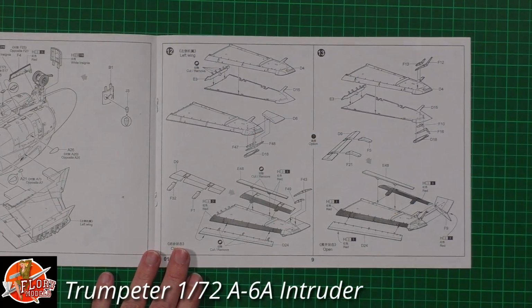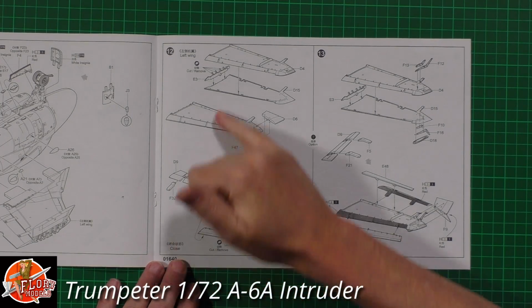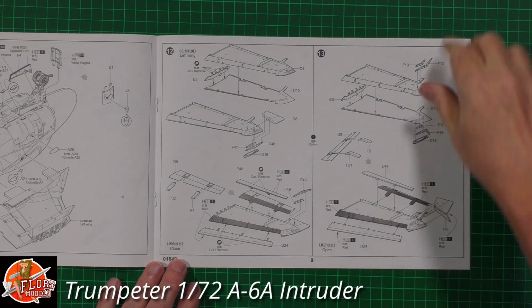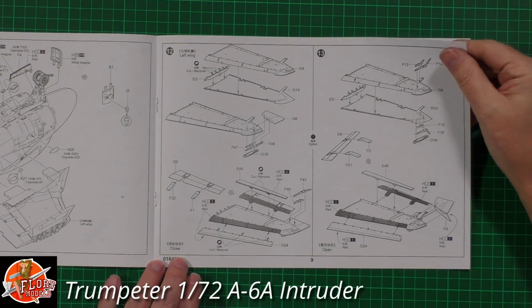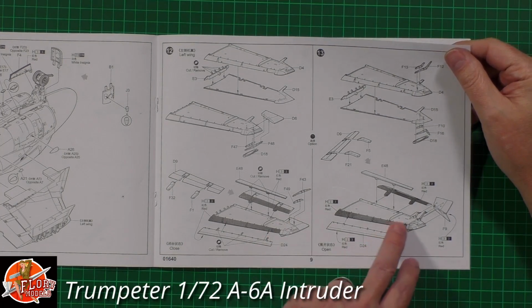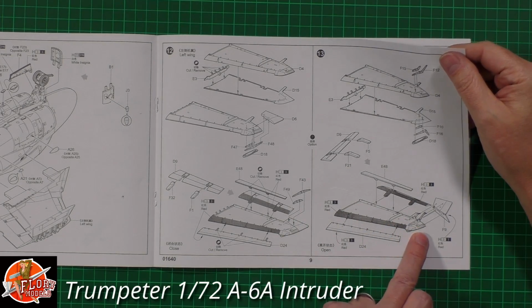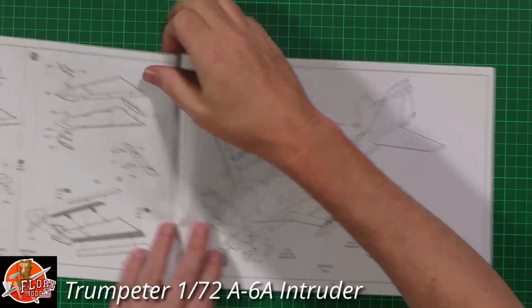Then we've got the outer wing section. So again, it looks like you've got options if you want to cut and remove them, closed or open, to have your flaps and slats and the ailerons deployed. And then looking at this, I'm just checking. Yeah, so you can have the speed brake open or closed, which is nice, because actually I think it looks really nice with them open. So very, very nice indeed.